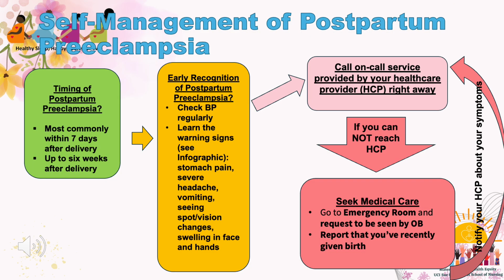The most common time for postpartum preeclampsia to show up is within the first 7 days after delivery and can still appear up to 6 weeks after delivery. What you can do is keep a close watch on your blood pressure because high readings could be a warning sign. You should also be on the lookout for other symptoms like severe headaches, stomach pain, throwing up, changes in your vision like seeing spots, or swelling in your face and hands.